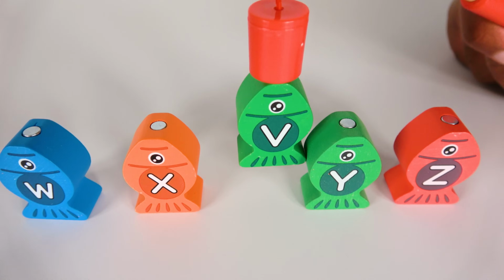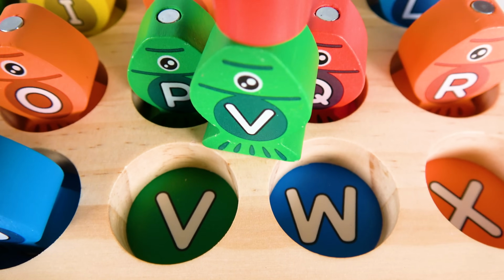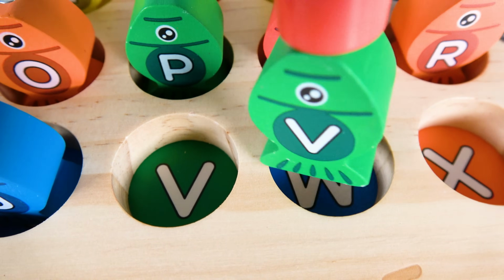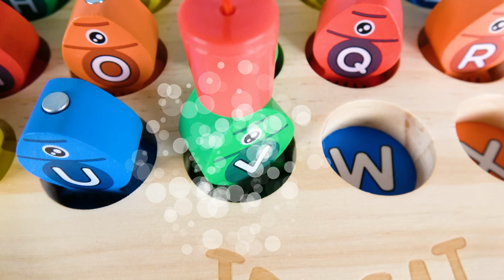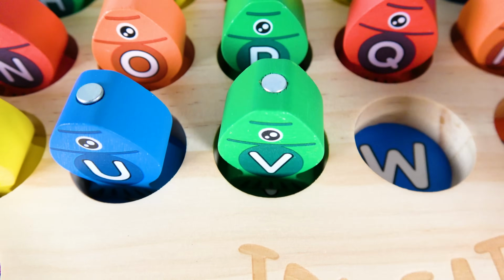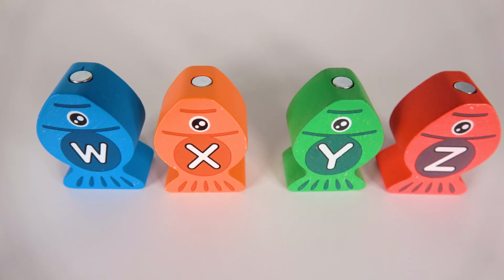Yes, this green fish has the letter V. Where will the green fish with the letter V go? Will it go here? No! No. What about here? Yes, this green fish with the letter V will go here. V. Can you help me find the blue fish with the letter W?